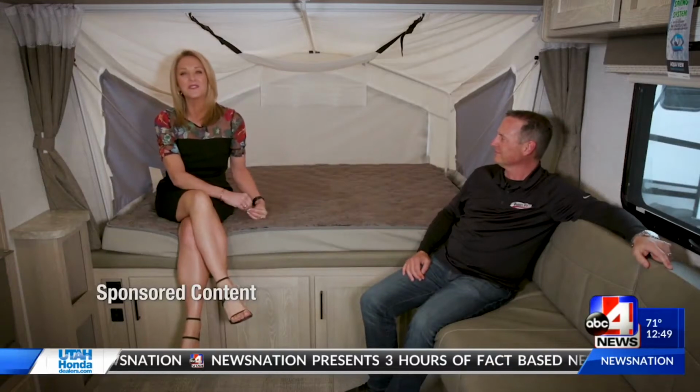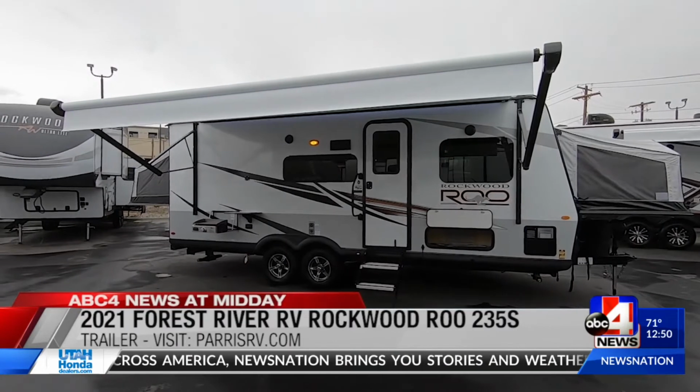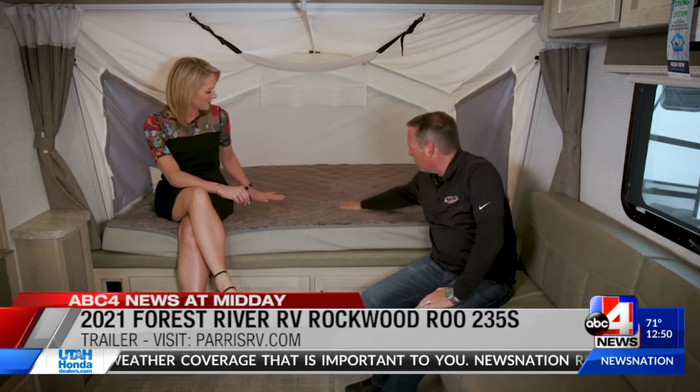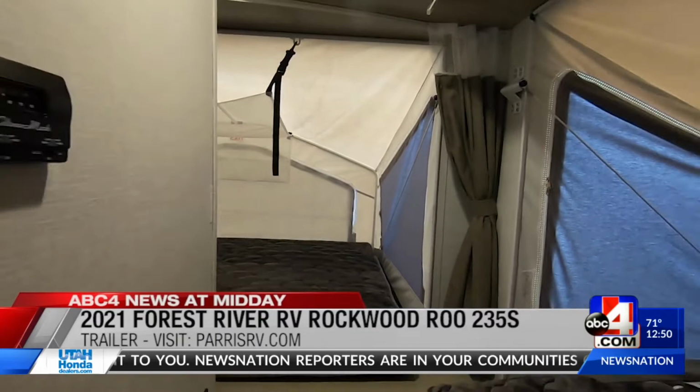The kids are getting out of school, and I'm thinking, how many of them can we fit in this trailer? Brett's here from Parris RV, and Brett, I think quite a few in here. Yeah, you've got this 2021 Rockwood Roo, the model's a 233S. It's a 23-foot trailer, but it expands on each end for a 4-foot bed like we see here, so you get a queen on each end when the bed goes down, and then of course a third one on the side, which is nice.